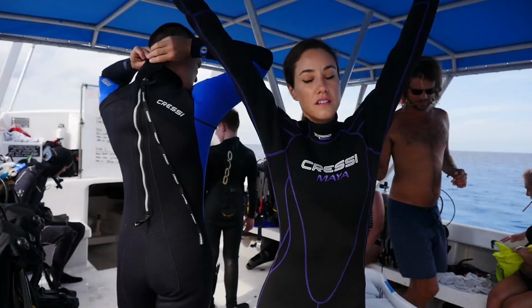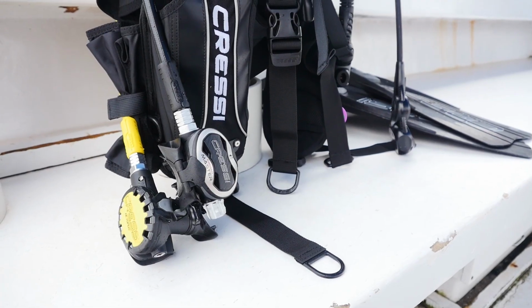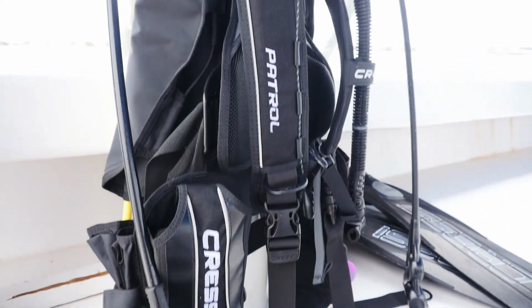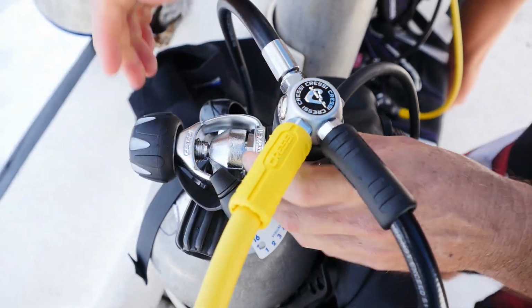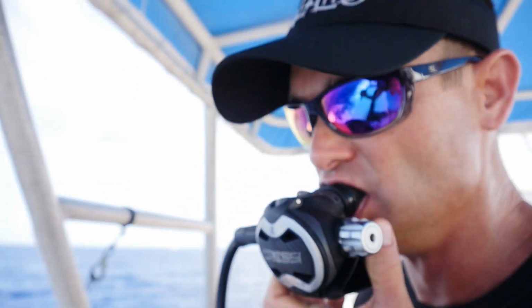The regulator that I was using on this dive is a regulator that Cressi came out with not too long ago, and it's called the Master Cromo. It has a revolving head, which is a very nice feature. It's also very lightweight, which is something that I like, and it was extremely easy for me to breathe out of in deep and in shallow water. Felt real good in my mouth, and it's a regulator that I'm going to start using on a regular basis now.